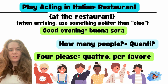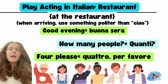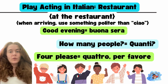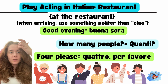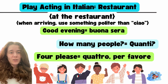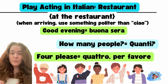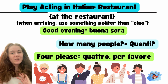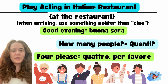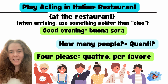Then you get to the restaurant, and remember that ciao is used a lot, but it's actually really just used casually, which would be for friends, family, kids, and young people. AKA, don't use it if you're trying to be polite when going into a restaurant. Instead, what you should say is a time referencing one, like good evening, good day, good afternoon, etc. So since we are doing dinner, let's say good evening. This is going to be buona sera.